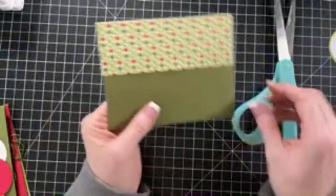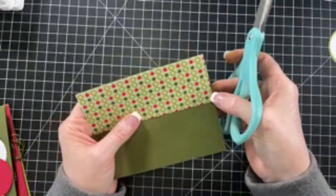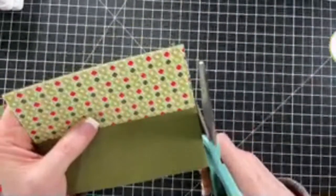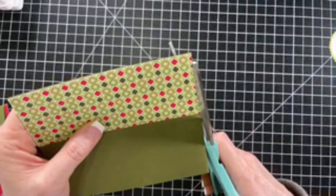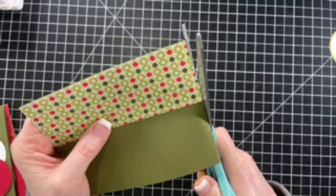So the next thing that I'm going to do is I've just attached this, right? Super simple. And then up here, right where the paper edge is, we're going to snip out some of the cardstock.